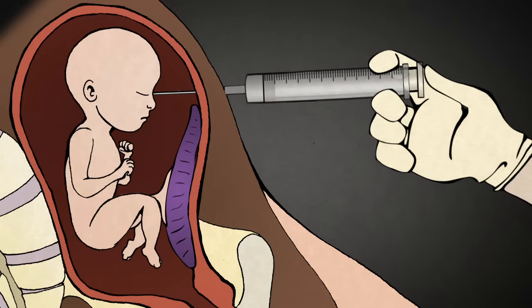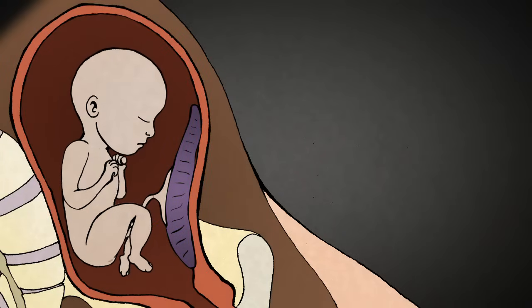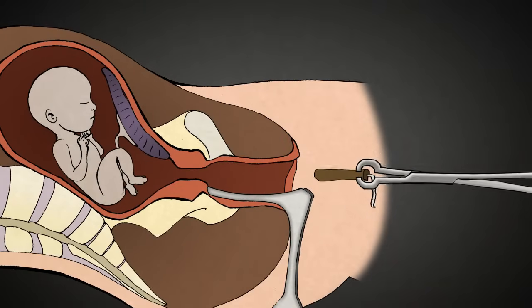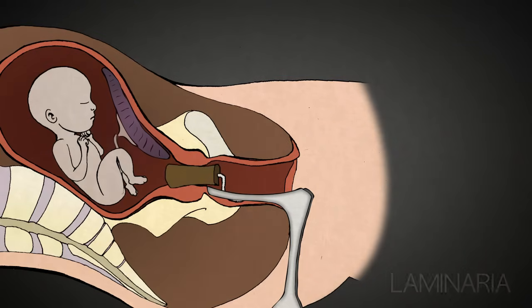The baby will feel it. Babies at this stage feel pain. When the needle pierces the baby's body and the digoxin takes effect, the life of the baby will end. The abortionist then inserts multiple sticks of seaweed called laminaria into the woman's cervix. They will slowly open up the cervix for delivery of a stillborn baby.